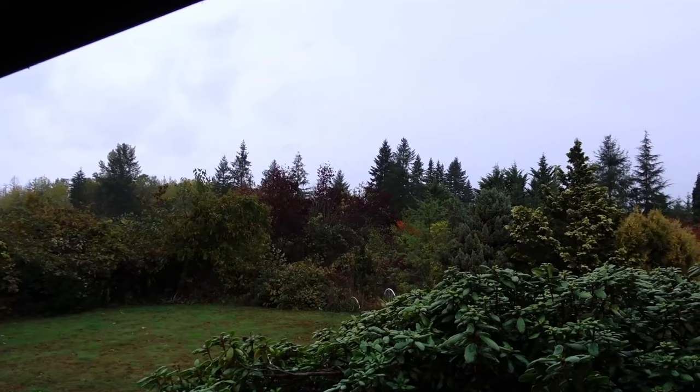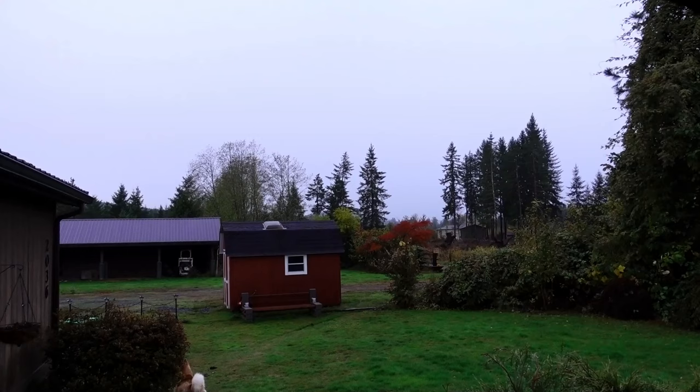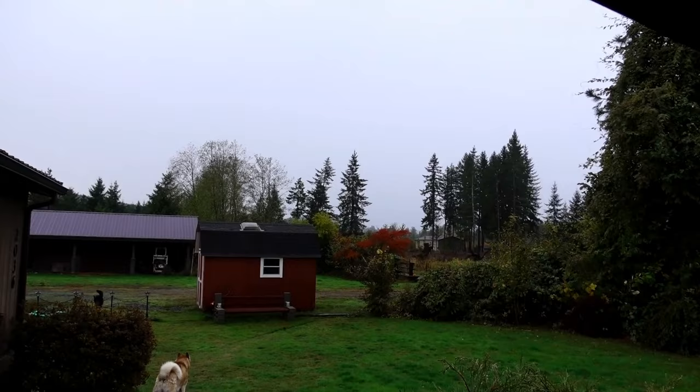It is the 18th of October, and you would not believe the storms we had last night. In fact, until just about an hour or so ago, it was just pounding out here. It's just a light drizzle now at the moment.